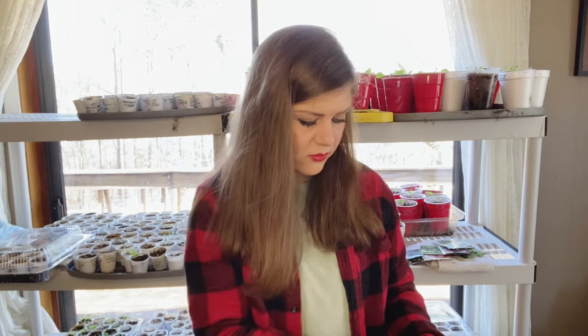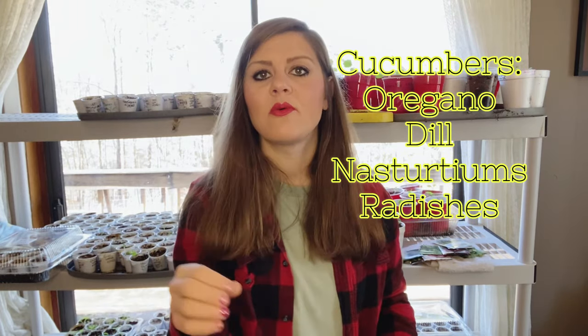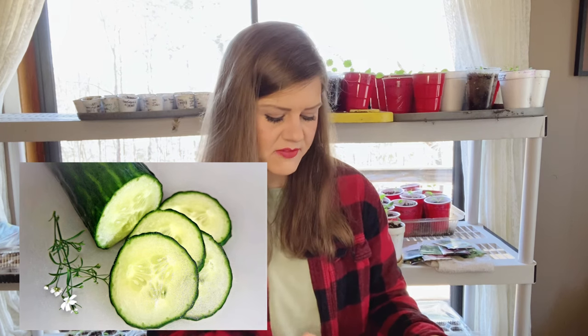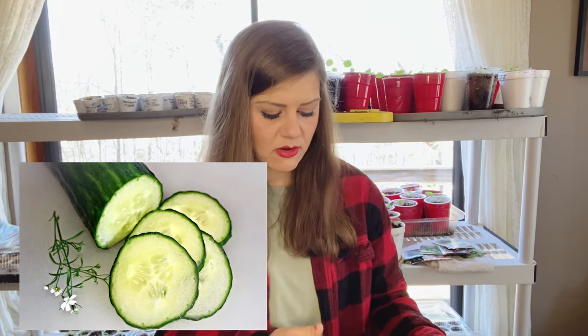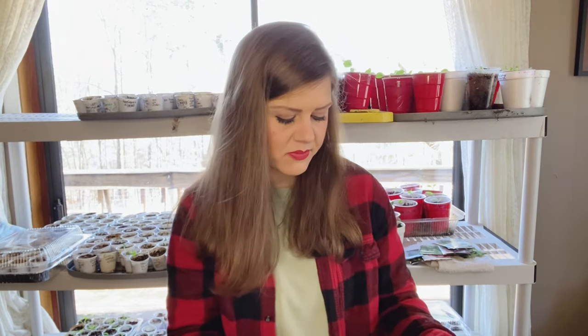Oregano does great for cucumbers. Cucumbers do great with dill, okay? So think of dill pickles. Cucumbers do well with dill and nasturtiums to keep bugs away. Aphids and mites, the dill will keep away. Nasturtiums keep beetles off of it, aphids, and increase the growth and flavor. Oregano is great as well. Radishes and nasturtiums repel cucumber beetles. So plant radishes beside your cucumbers.